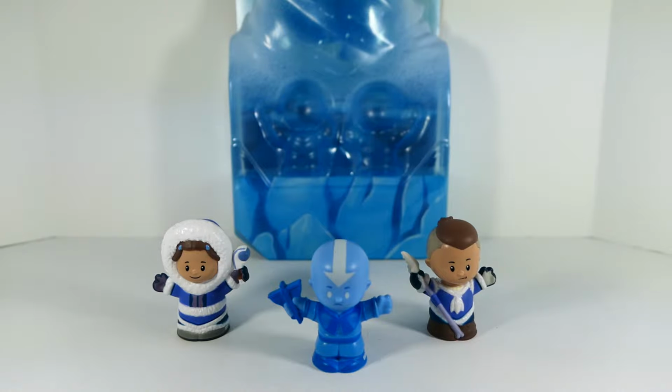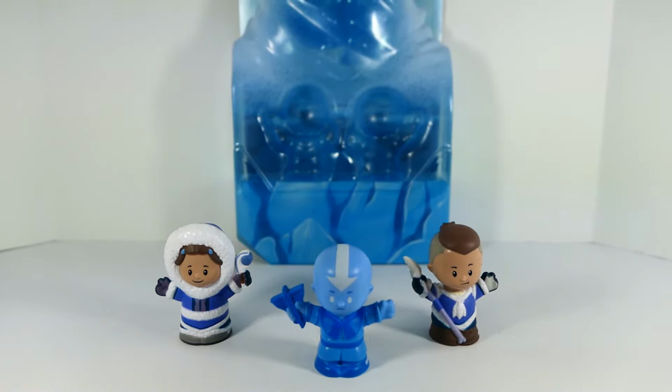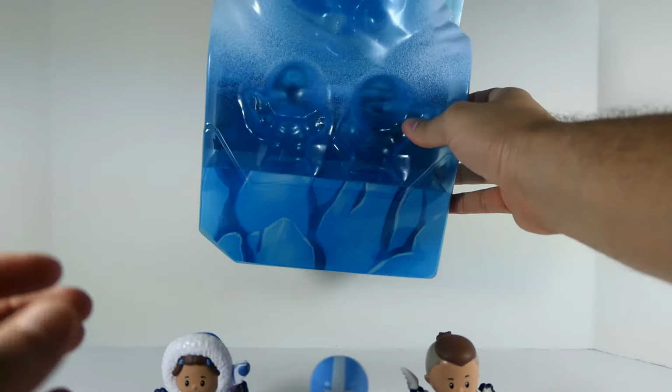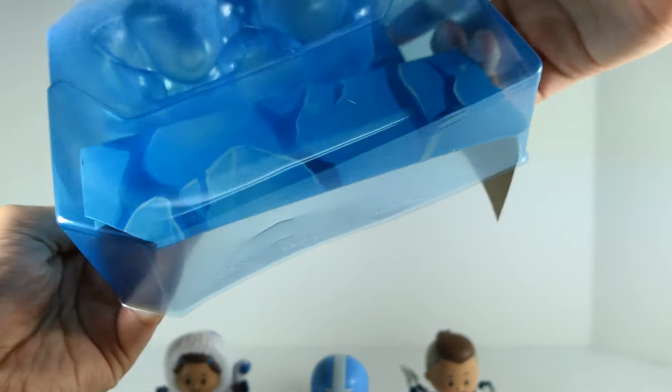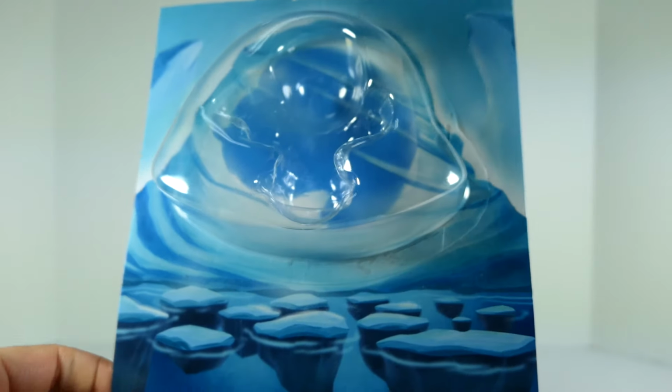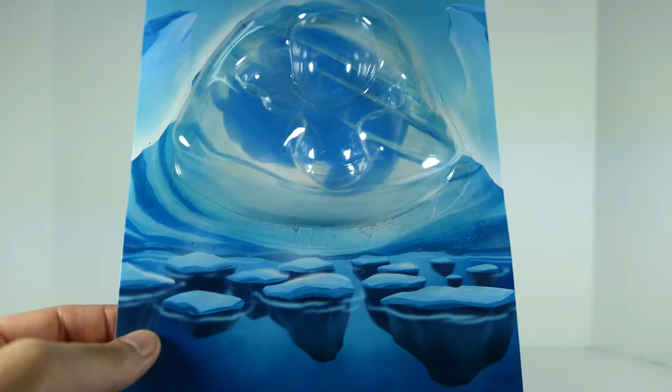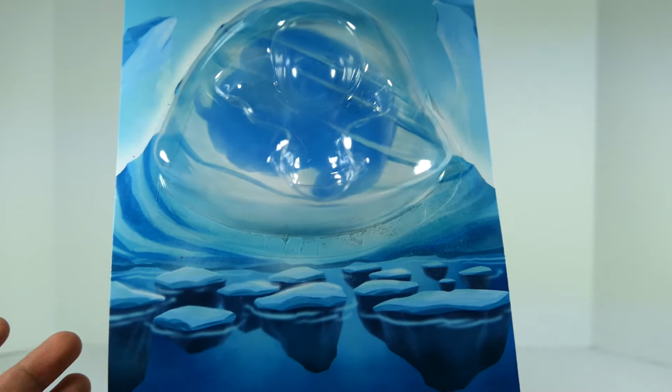All right, so here are the figures, but I lied. I got one more thing with the packaging to talk about, which is really, really cool, and I was hoping that they did it, and they actually did. Once you actually open this up, where Aang is placed in the packaging, right behind Aang, you can see Appa in the iceberg in the background on the little cardboard cutout.